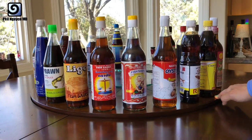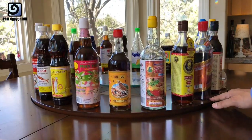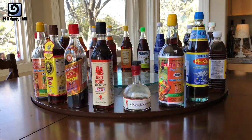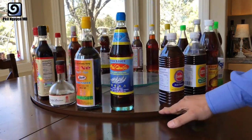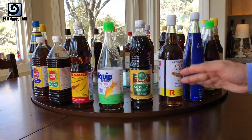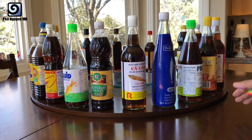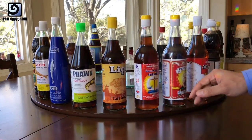So the criteria for picking any of these fish sauces was that it had to be MSG free. I just don't believe in MSG. My partner is very allergic to MSG and I love fish sauce, but it had to be MSG free. So as you can see, it doesn't include one of the most popular brands of fish sauce, which is the Three Crabs brand. So I excluded any fish sauce that had MSG in it.